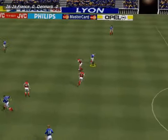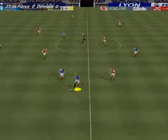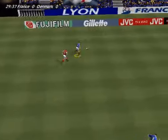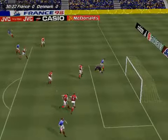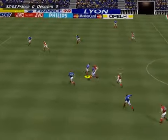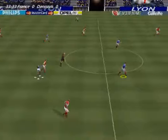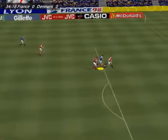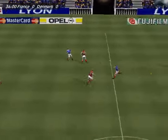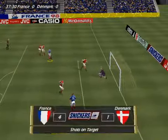Laudrup. Deschamps. Good defending there, calm and collected. Zidane. Well played. And that's the keeper's ball. Desailly. Givash. Yes, a good save under pressure from the goalkeeper. Lizarazu. Good touch. Confident goalkeeping there. My word, he made that save look easy.